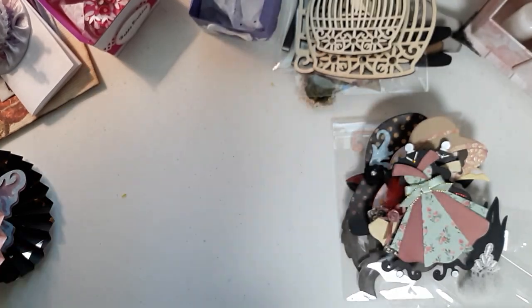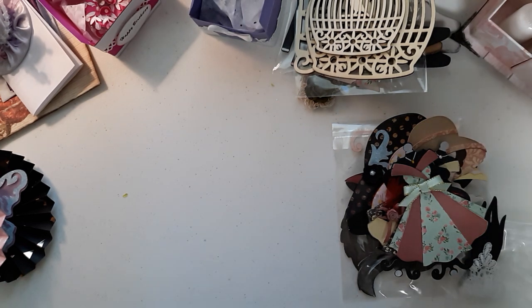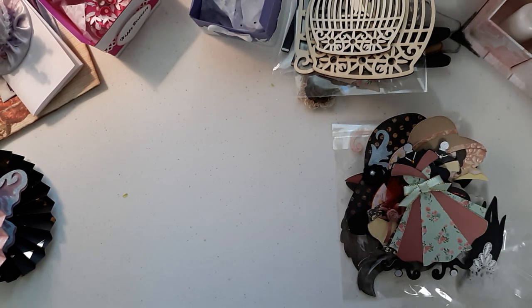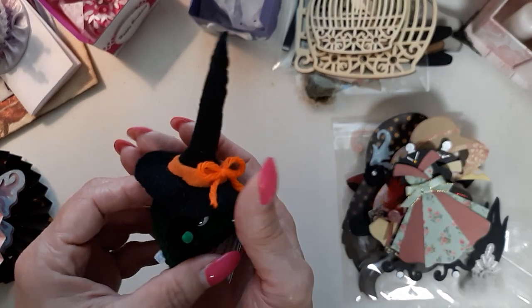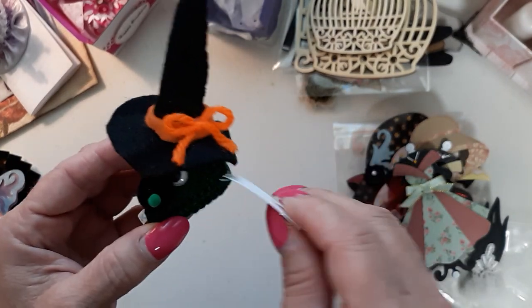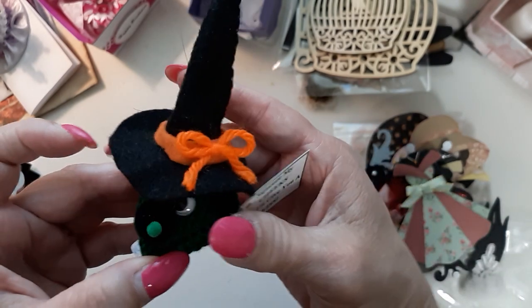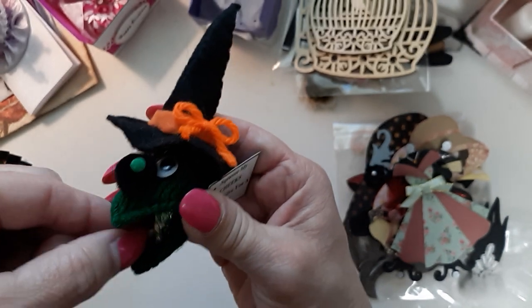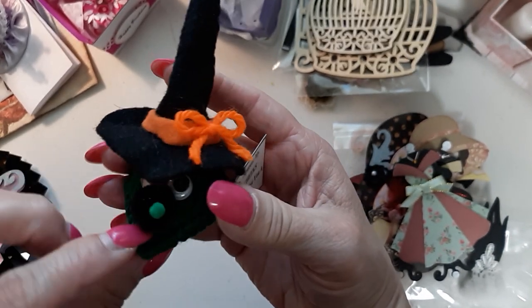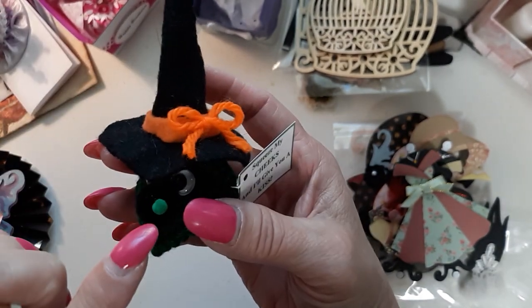Guys, drum roll. I am to the very end. I want to show you what this lady created. There's a whole bag, so I'm going to go through them really quick. All right, first up is the little witch. Look. Do you see what I see? Now, look, it says, squeeze my cheeks and I'll give you a kiss. Look what happens when you squeeze his cheeks. Look, it's a Hershey kiss inside. Oh my gosh, I have been playing with these all morning. Oh my gosh, the little witch's hat, the wart on the nose.